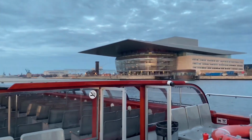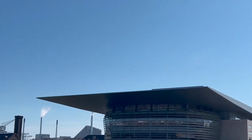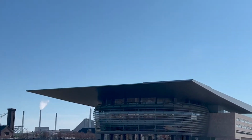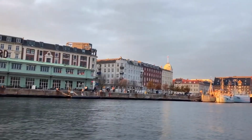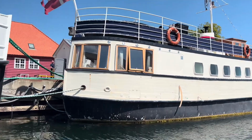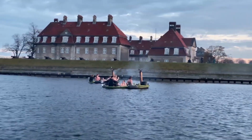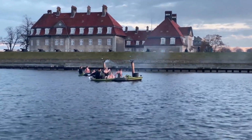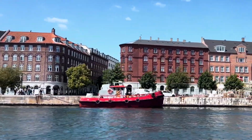As you set sail, the iconic Copenhagen Opera House, with its sleek, modern design, will catch your attention right away. Imagine the world-class performances that come alive on its stage. Your journey takes a turn into the picturesque canals of Christiania, a 17th century neighborhood known for its bohemian charm. Admire the colorful houseboats nestled along the water's edge, each one a unique expression of its owner's personality.